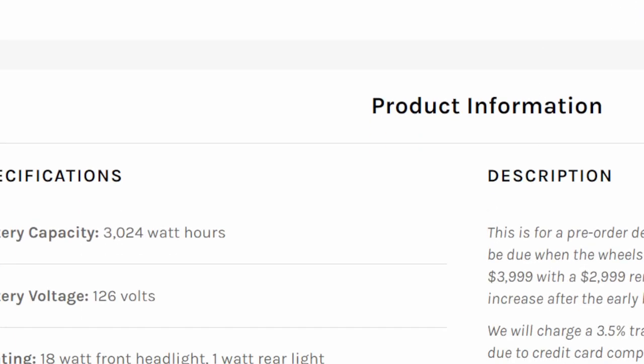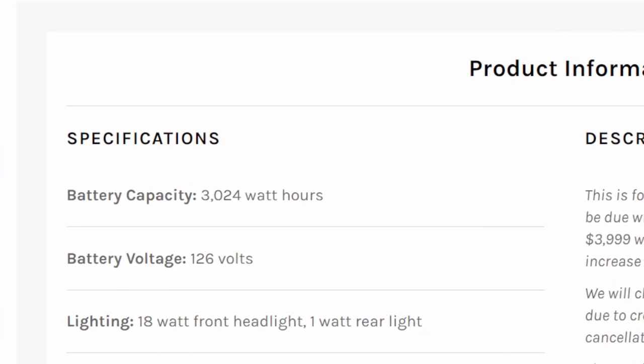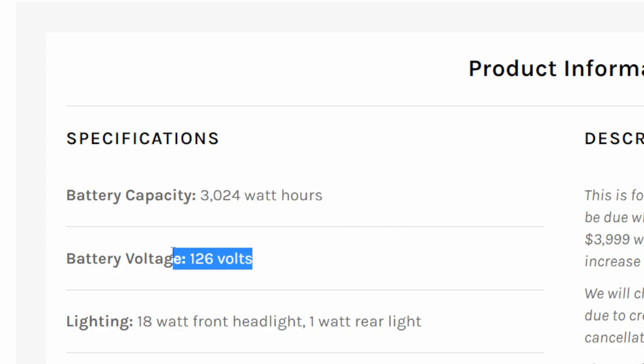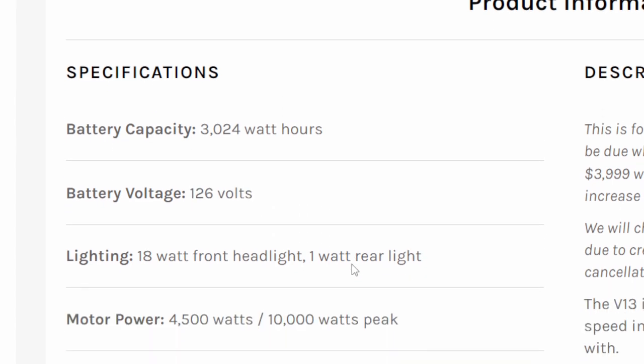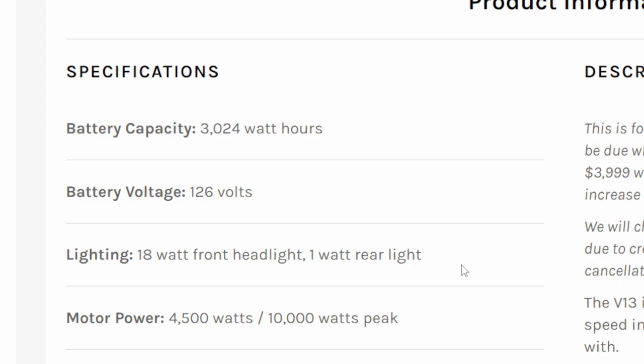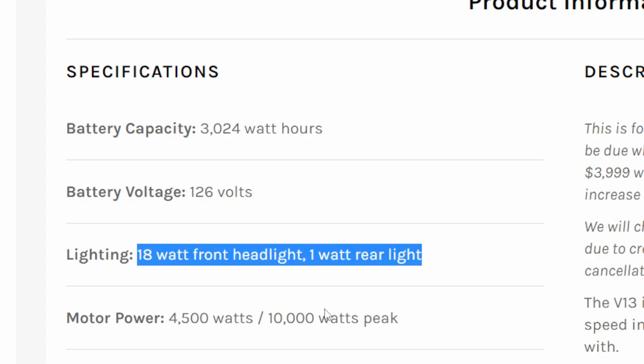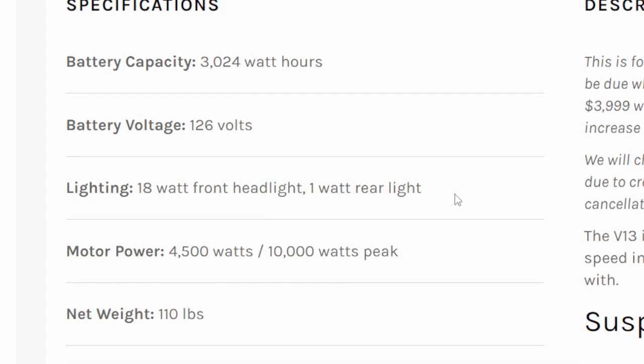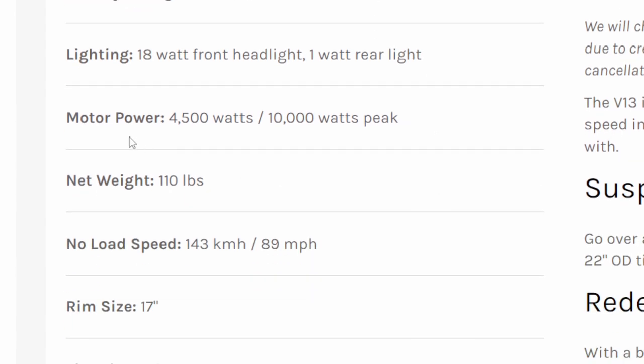All right, we got actual specs on this one. Okay, so this has a 3,240 watt battery. Therefore, the EX wins that. This is 126 volts, so the EX30 wins there. Lighting, 18 watt headlight. I don't know about the EX's headlight, but I think Inmotion has always made better headlights than Begode. So that's 1 point for the V13, 2 points for the Begode EX.